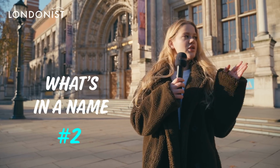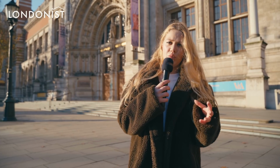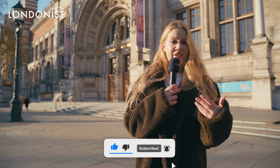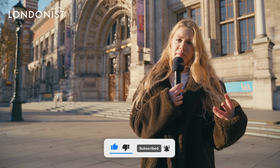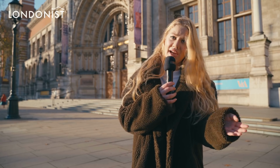What's in the name? When the museum first opened, it was known as the Museum of Manufactures, which is still a name from the Great Exhibition. And then after, the museum changed its name to South Kensington Museum. Pretty accurate though. And then Queen Victoria wanted to change the name to Albert Museum. And not until 1899, when Queen Victoria made her last public appearance, laying the foundation stone of the Aston Webb Building, was it named the Victoria and Albert Museum.